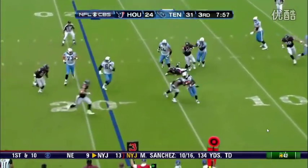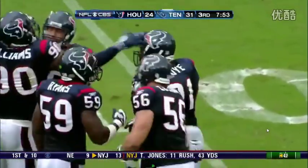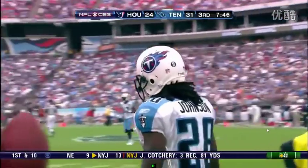Collins. Johnson. And they wrap him up. Nicely done. Amobi Okoye, the youngster, 22 years old. When he signed with Houston, he was 19. That's a loss of 4.